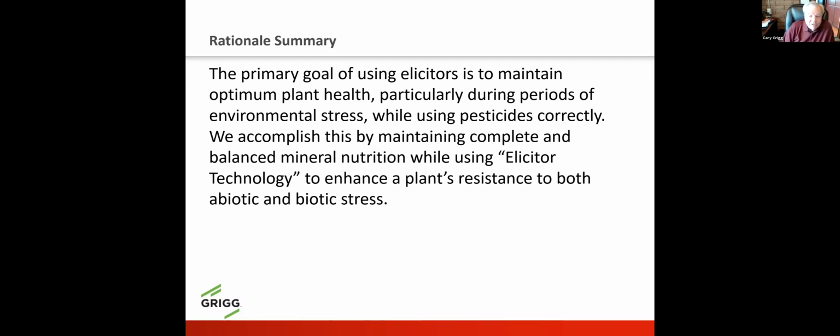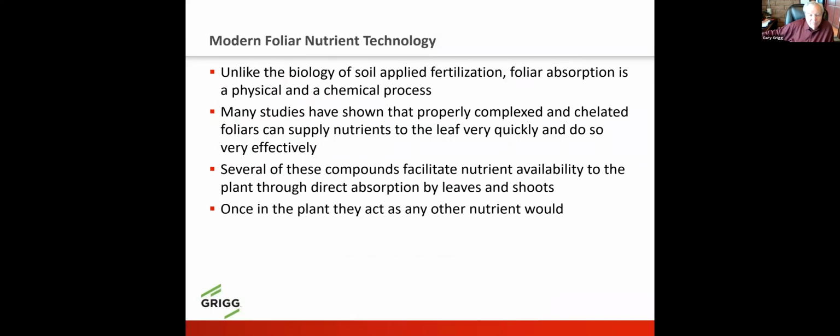We believe in using pesticides correctly, and when we mix a low label rate of pesticide, we will never go below the label rate. There's a high label rate and a low label rate, and we use the low label rates. We accomplish this by maintaining complete and balanced nutrition. Complete and balanced nutrition is why we add foliars to the programs, and we also add elicitor technology to that. That enhances the plant's resistance, both abiotic and biotic resistance. And we're going to spend more time talking about plant health in the morning.